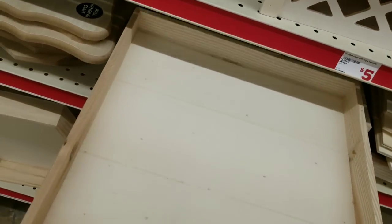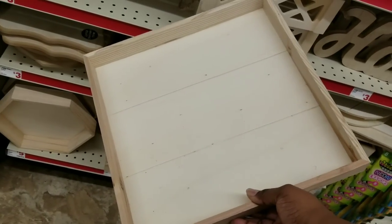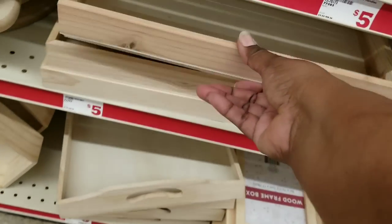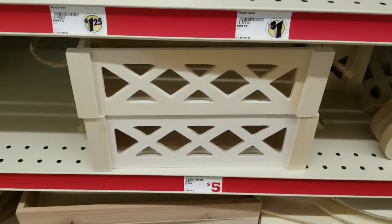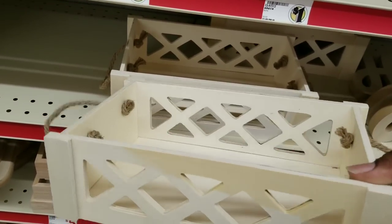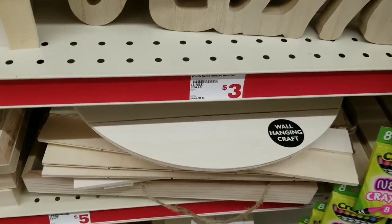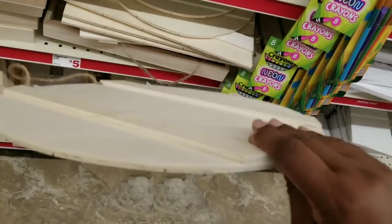Now look at this large tray. This is much larger than the tray I showed you before. Oh my goodness, this is a very, very large size to put all kinds of things on there. Solid wood. This one also is only $5. And these are similar to what they sell at the Dollar Tree Plus section. It may look familiar. These also have the rope handles on the side, which I love. These also are $5.